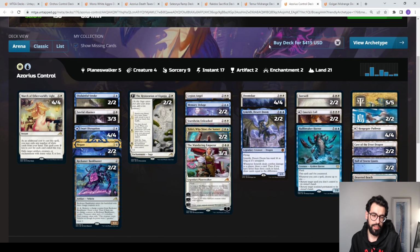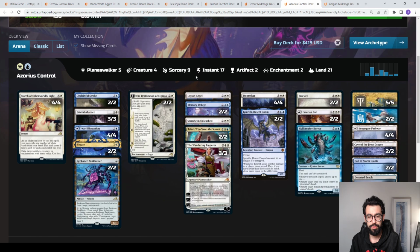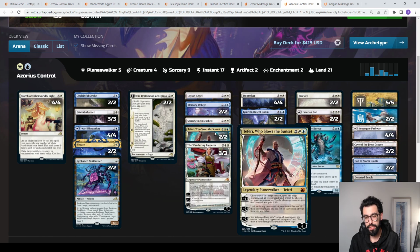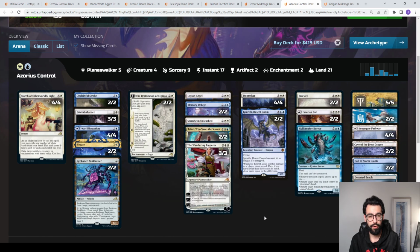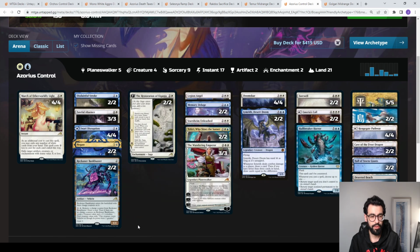We have Azorius Control at 57% win rate. So this version here, the best of one version we saw, had Devastating Mastery, so its configuration was slightly different. This one being on Farewell means it's going to have more permanence in the deck. We're seeing 2 Ilmarith, you have your Wandering Emperors, you have your Teferis in here, Hullbreaker Horror. You have Eiganjo, which can also just be a win condition on its own, along with Bankbuster. A lot more early interaction in this one.